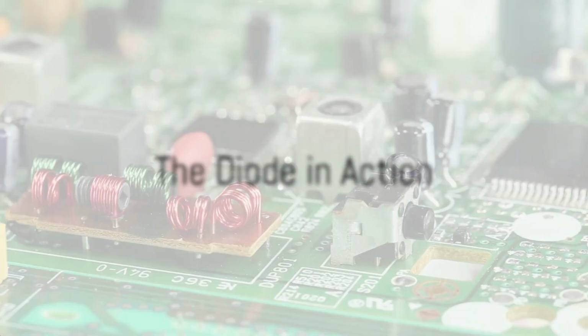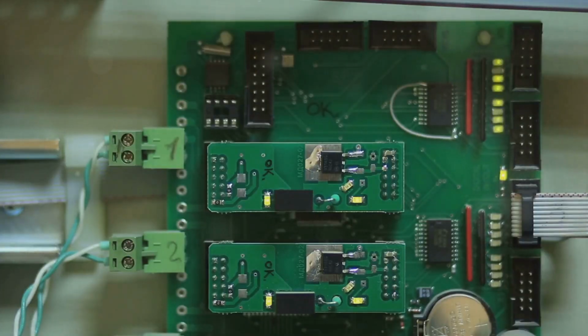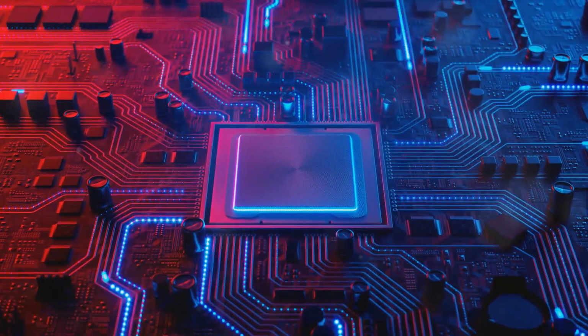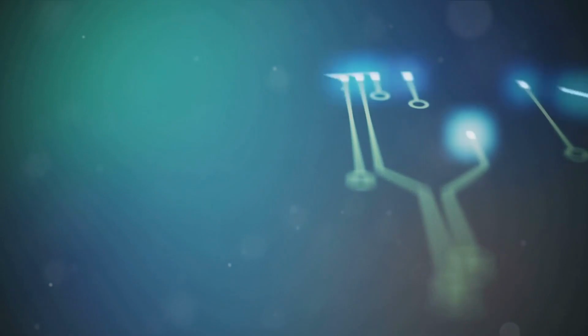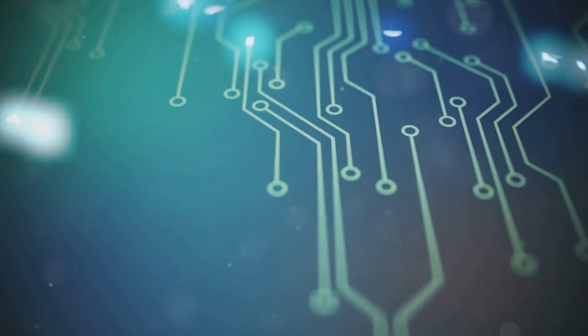Now that we understand the science behind it, let's see our tiny traffic cop, the diode, in action. When voltage is applied in what's called the forward direction, with the positive side connecting to the anode and negative to the cathode, something fascinating happens. The barrier that was previously preventing current flow suddenly lowers, opening up a clear path for the current to happily zip through. However, change the direction of the voltage, apply it in the reverse direction, and the scenario flips.